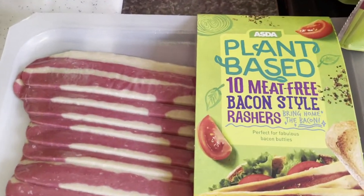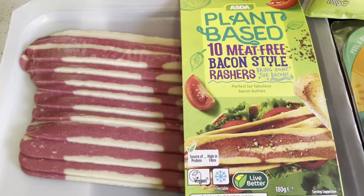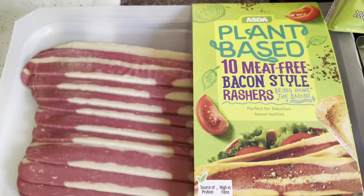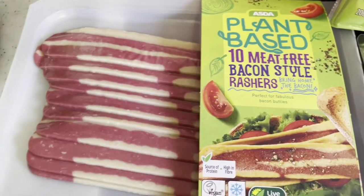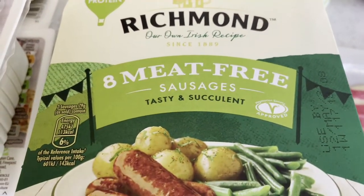And I picked up some of these plant-based meat-free bacon style rashers. My daughter got very excited seeing these because she was thinking the other day about how she wanted some vegan bacon. She didn't tell me, but we're on the same brainwave, I guess. I must have been psychic. There you go. And some of these meat-free sausages.